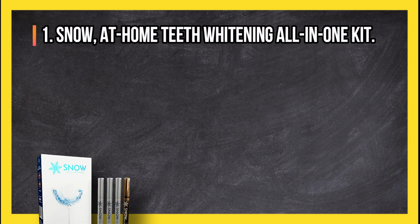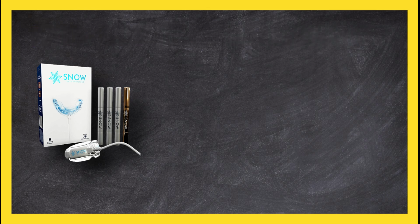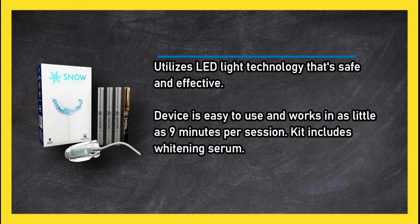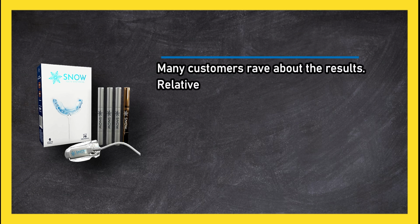At number 1. Snow At-Home Teeth Whitening All-in-One Kit. Utilizes LED light technology that's safe and effective. Device is easy to use and works in as little as 9 minutes per session. Kit includes whitening serum. Many customers rave about the results.